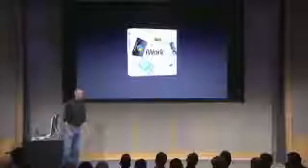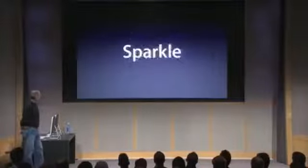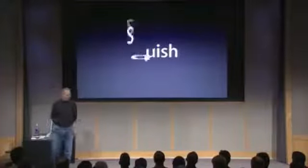Today, we're introducing a new version of iWork 08, and it is dramatically enhanced. Let's start off with Keynote. I'm a voracious Keynote user. I love Keynote, and there's some neat new features in Keynote. New text effects. You might have seen some of these. Here's one called Blast, for obvious reasons. Sparkle, Comet, Bouncy, Drift, Squish, and there's a bunch more. You might have seen some of these in my presentation because I get to use this before it comes out.